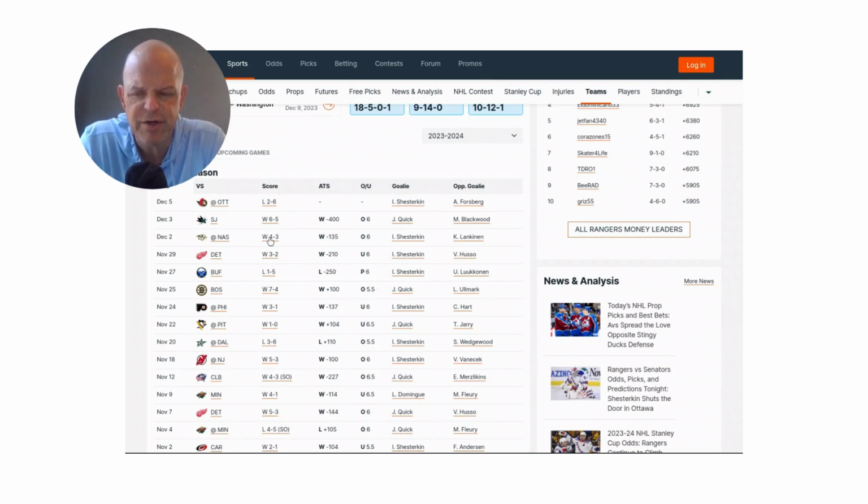Rangers, this isn't 100% all three were on the road, but close enough. The only time I would avoid this is if the team's playing that third game at home, which generally means the night before they came back to their home, so they're resting in their same bed. So it's generally applicable when the team is playing that third game on the road. So you see here in Nashville, they won 4-3. Then they played again the next night, San Jose, played that at home, had December the 4th off, but then turned around and played Ottawa on the road, lost 2-6.